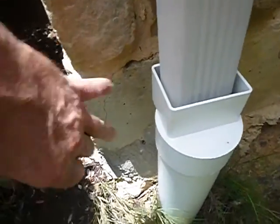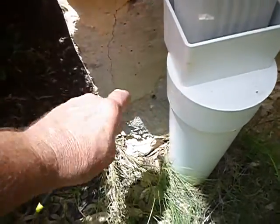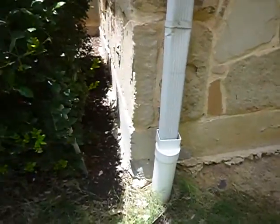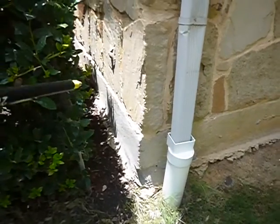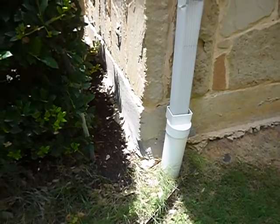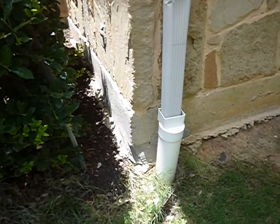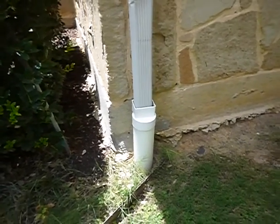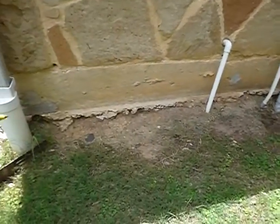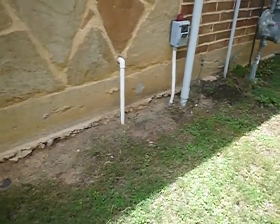If it's within the span of a hand, it's not a foundation issue. Now it supports the brickwork, the masonry, so it might be a masonry issue. Looks like somebody's come in here and put some parge coat on that. It's kind of like tape frosting. So it looks like somebody's kind of addressed it before, but that's not a foundation issue. We got some erosion along here. That is a foundation issue.